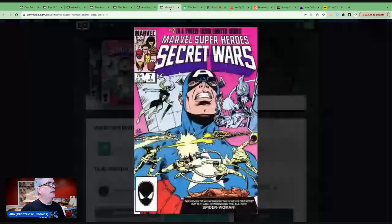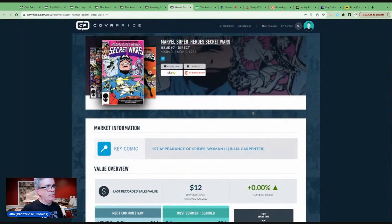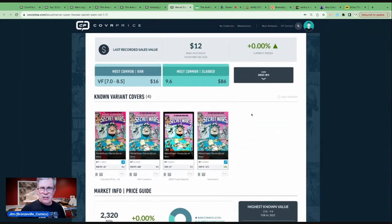Up next, Marvel Superheroes Secret Wars #7, the first appearance of Julia Carpenter's Spider-Woman. We saw that character. Is it Sydney Sweeney that's playing her? I believe it's Sydney Sweeney is playing her in the Madam Web film. I'm not sure what to make of that film. It has 2 strikes against it just because Sony's producing it.